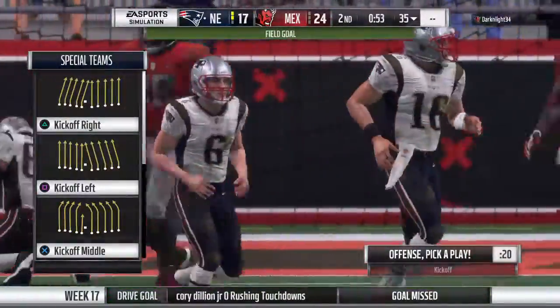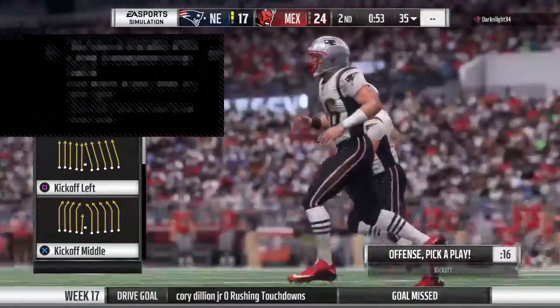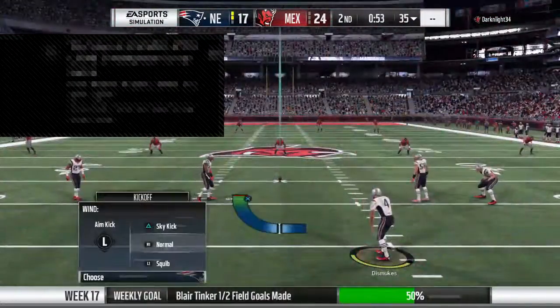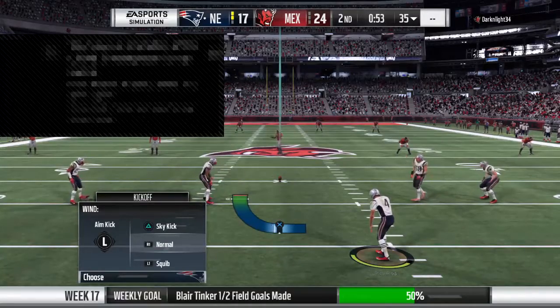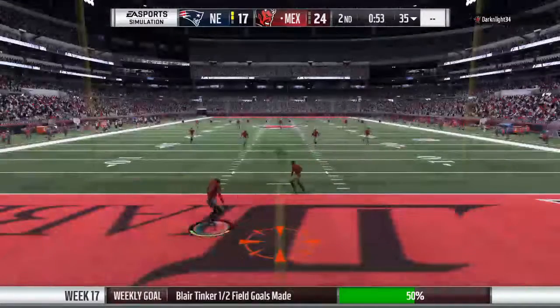So give them 3 there. A good drive gets them inside the 5, but they couldn't punch it in. And credit this defense, too. That was the old bend but don't break approach. But it kept the offense out of the end zone. Set now to kick this one away, and off it goes.